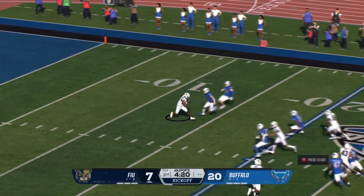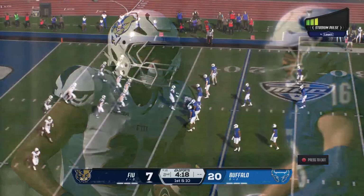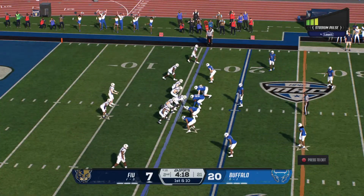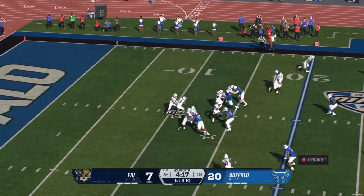Out of the end zone. Nice job by the kickoff team. Everybody stayed in their lanes, and they'll stop him at the 16. We'll see what they can do on this drive that starts at the 16-yard line.